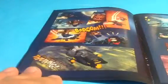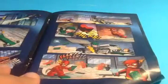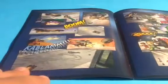Then here comes Man-Bat. Then here comes the Riddler and Flash. Picking up all the money. Here comes Batman.